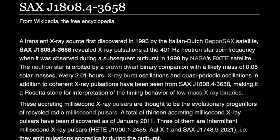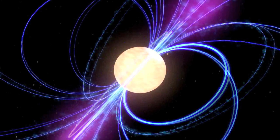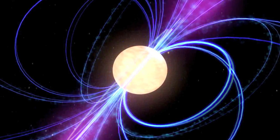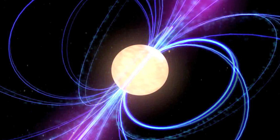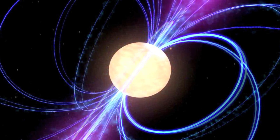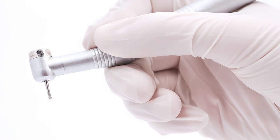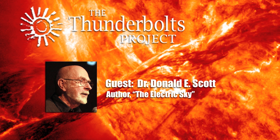A flash every 2.5 thousandths of a second. That means that if this thing is a rotating lighthouse beacon, it's rotating at 24,000 RPM. So here you've got something, a star miles in diameter, rotating at 24,000 RPM. That's the speed of a dentist drill, just about. And it goes way beyond the red line for even a neutron star.